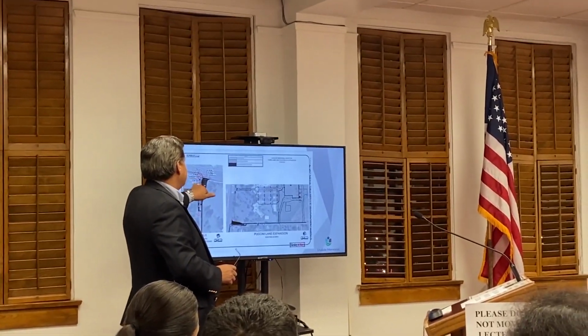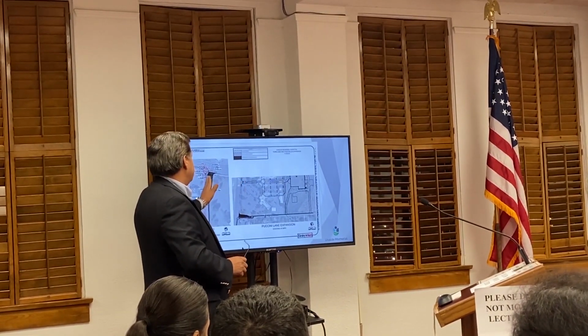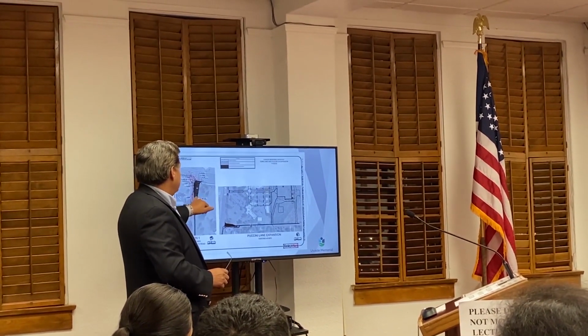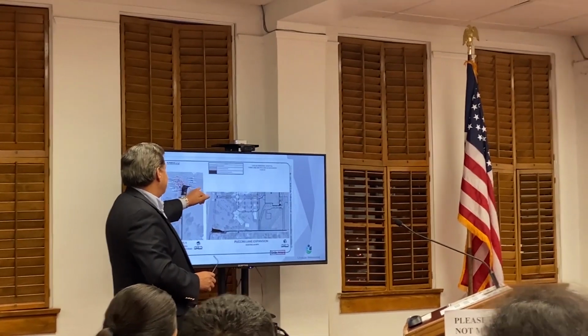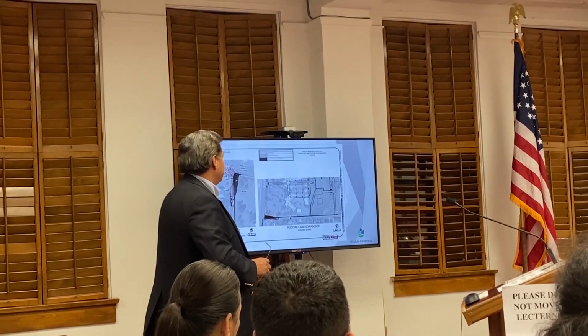This is where the eye center is right here. We would extend it and take it over our property and give that part to the city to widen that area. And it would create two lanes to come out, go west and east, and then one lane coming in off of here. And this is the short exit right here.